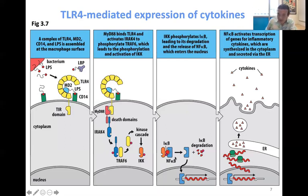And you can skip ahead. I want you to appreciate that this chain of events here leads to the activation of NF-kappa B. And that's why NF-kappa B, we'll see NF-kappa B again, is a very important transcription factor in immune responses, right? Because it helps turn on things like cytokine gene expression. Okay.